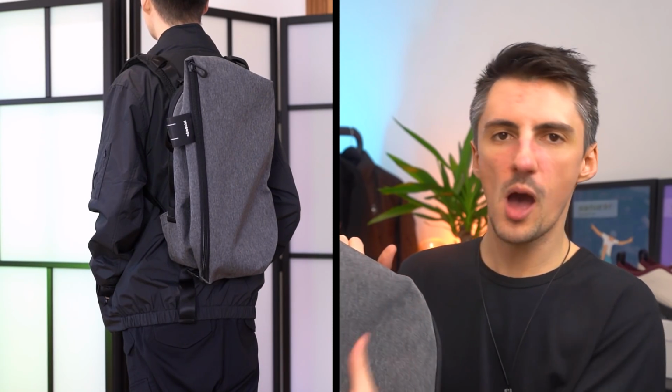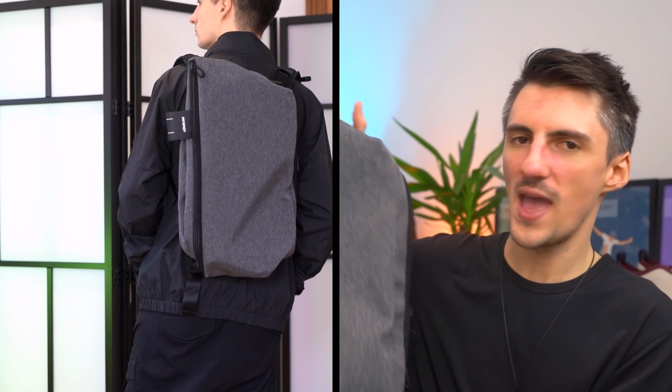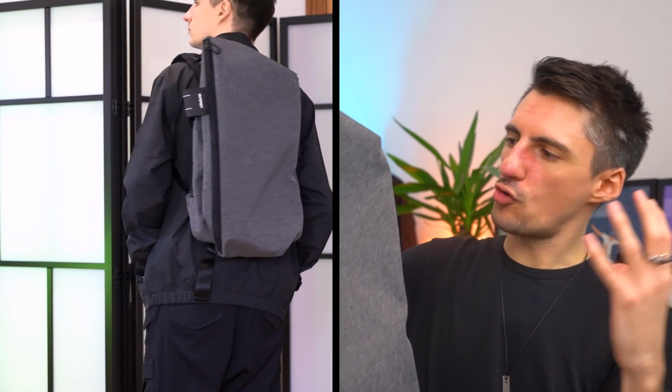This is effectively an update of the Isar, which is, I think, their most popular bag, certainly one of their best known ones, with this very distinctive asymmetrical shape with this kind of like jutting out, very angular section on one side. We're combining that great architectural design and unusual form with some new features designed for more intense use and quicker use as well.